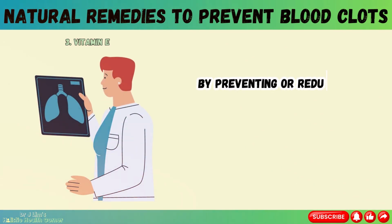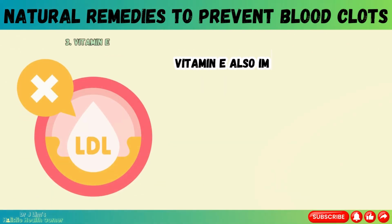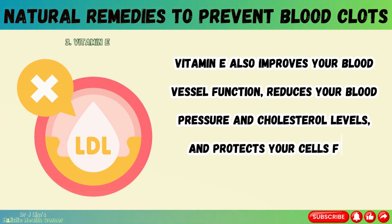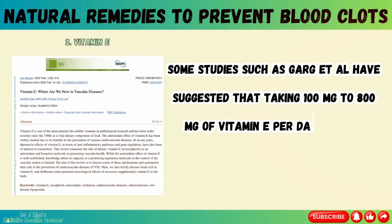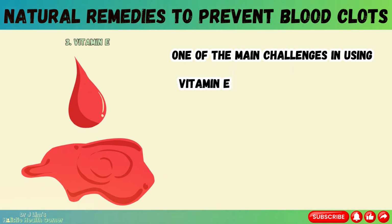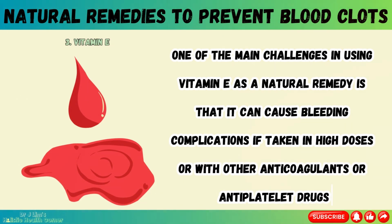By preventing or reducing inflammation and platelet aggregation, vitamin E can prevent pulmonary embolism or thrombosis. Vitamin E also improves your blood vessel function, reduces your blood pressure and cholesterol levels, and protects your cells from oxidative stress. Some studies such as Garg et al. have suggested that taking 100 mg to 800 mg of vitamin E per day may be effective for preventing or treating cardiovascular diseases. One of the main challenges in using vitamin E as a natural remedy is that it can cause bleeding complications if taken in high doses or with other anticoagulants or antiplatelet drugs.